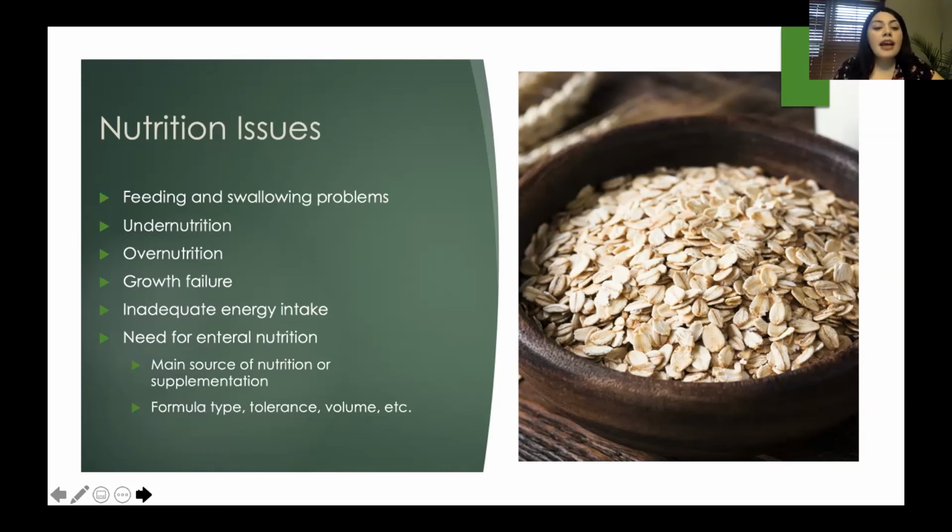And then, of course, we do have kiddos on enteral nutrition, and whether that's for swallowing problems or not eating enough, it could be the main source of nutrition, or it could be supplemented. We do have kids that are on overnight feeds.